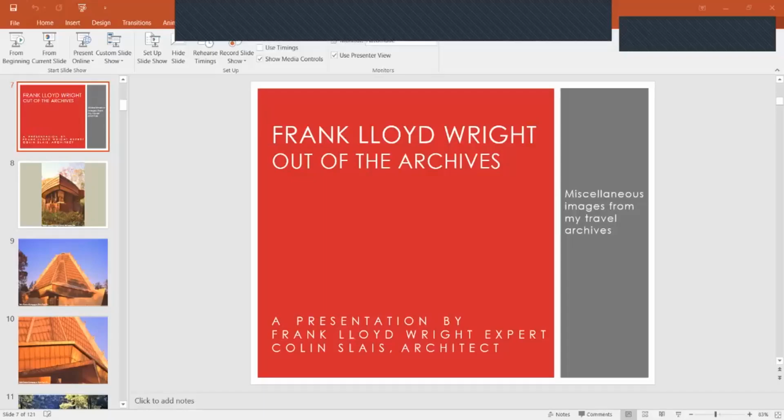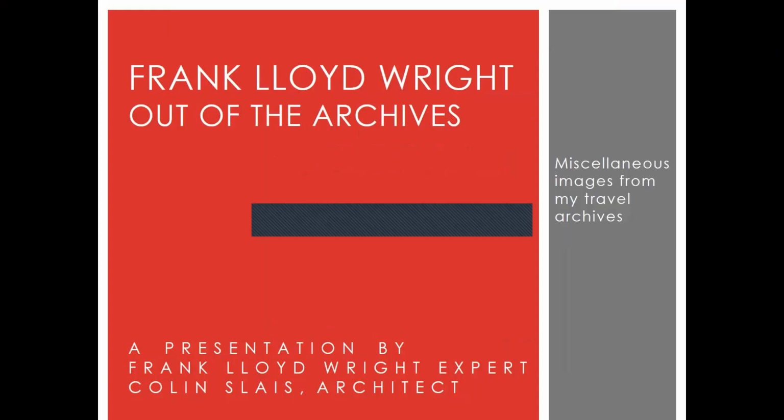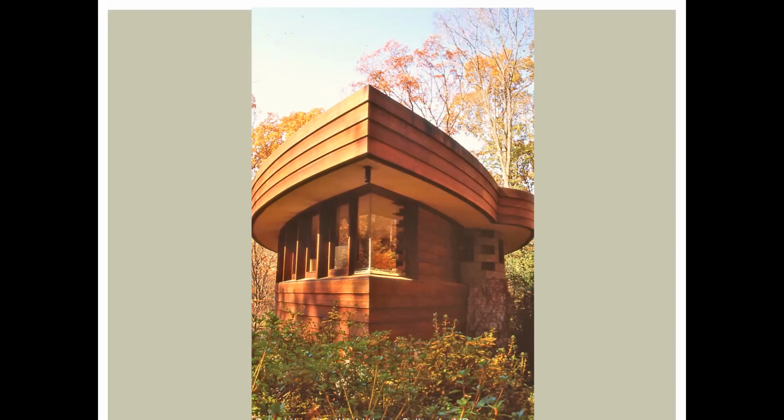So we're basically calling this Frank Lloyd Wright out of the archives. I'll start to bring this up now, and you can see, we'll go through this trip together. Like I said, these are photos that I hadn't seen for 30 years. We're starting in the Northeast today, and then I'll have a series of videos out on YouTube with all of our travels around the country, looking at these old slides of Frank Lloyd Wright buildings back in the day.